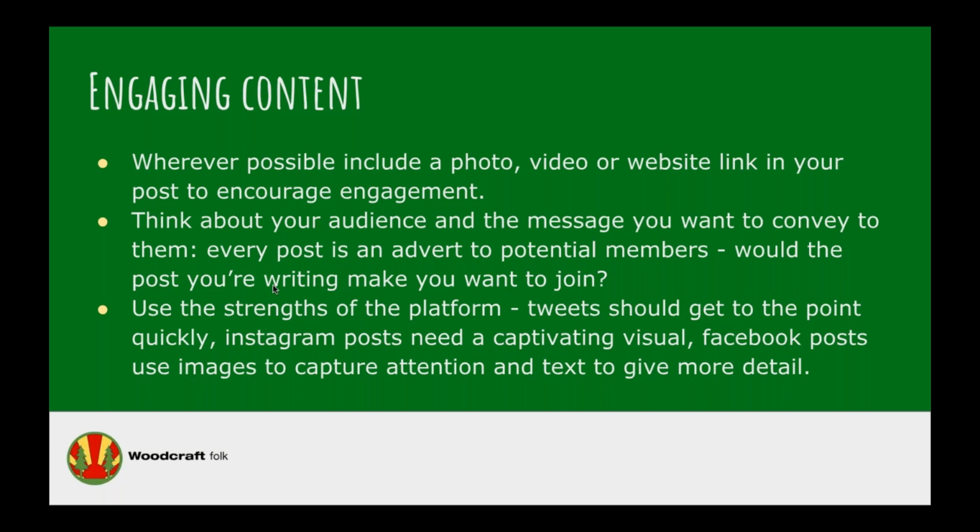You want to think about your audience and the message you want to send to them. So every post is an advert to potential members. If you read what you've written, would that make you want to join? There is a place for social media for those last minute updates to say a meeting venue's changed or we've had to cancel last minute. And that's fine. That's going to happen. But where we're sharing what has happened, we want to make our activities stand out and show why people would want to come and take part in those activities.